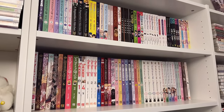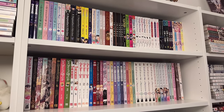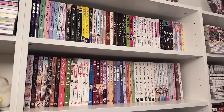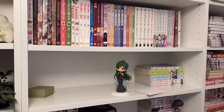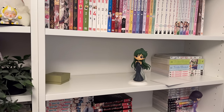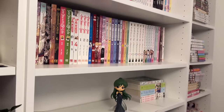So really annoying, my camera cut off whilst I was shelving my manhwa, but as you can see, they're all shelved in alphabetical order now, and I can't believe how fast this has filled up. But yeah, I'm running out of my manhwa space already. I'm gonna continue filling in all my shoujo stuff, and then we'll figure out where I'm gonna put all my other books. But yes, this is what it's looking like at the moment.